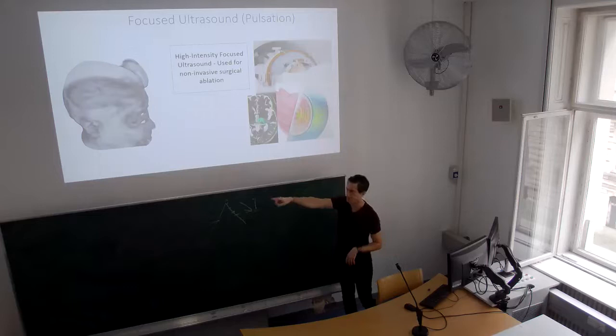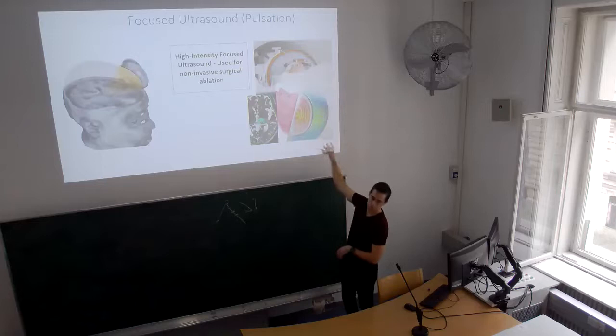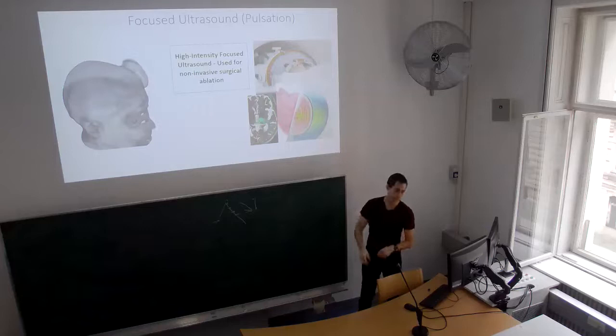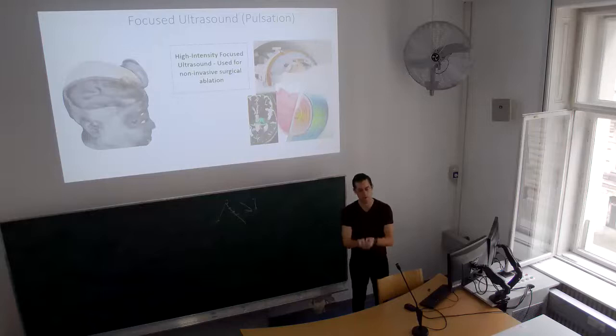It's like a magnifying glass, if that helps. So this has been used for a decade or two now in ablative surgery. This is much higher intensity, maybe 100,000 times as intense. They'll focus onto a single voxel size, so it can burn out a single 1x1x1 millimeter area to burn out a little tumor or to help with things like movement disorders.